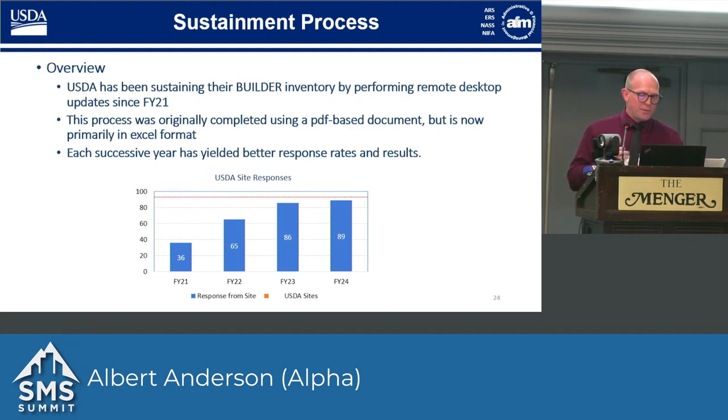The chart shows that we're not perfect with getting data back from the sites, but we are getting really close. This year, we got 89 reports back out of the 93 sites that we have in Builder right now. So we're getting pretty close. There's a couple that straggle out and don't reply, but we're getting pretty close to where we need to be, I think.